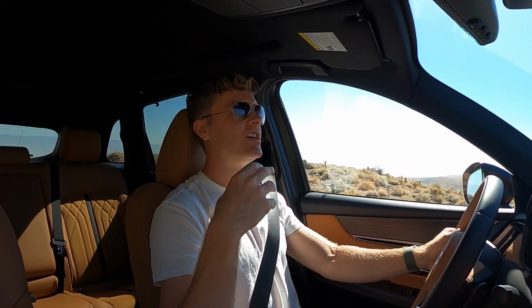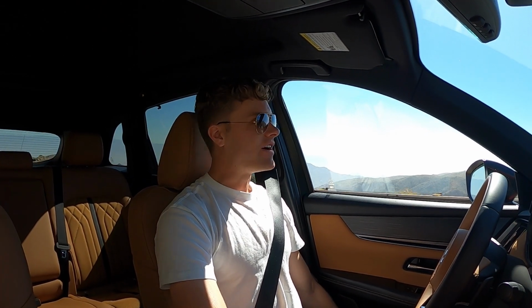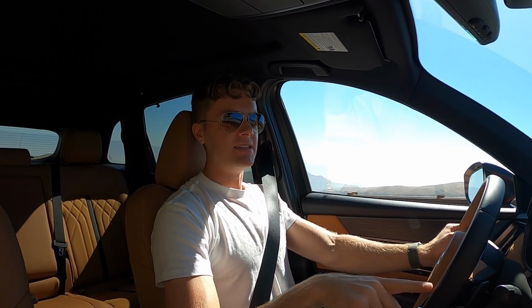The inline 6 is also just the more stylish of the two cars because you get the body colored wheel arches and you get these cool interior color combinations. I find myself really enjoying this inline 6 in a way that you can't always enjoy the PHEV.